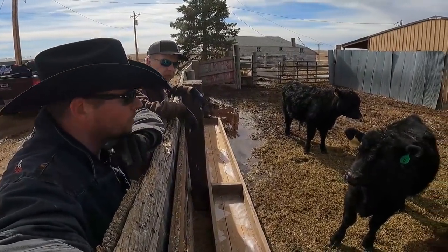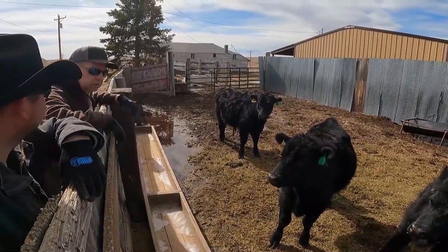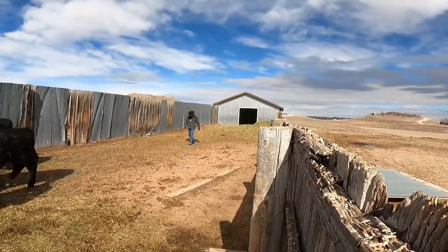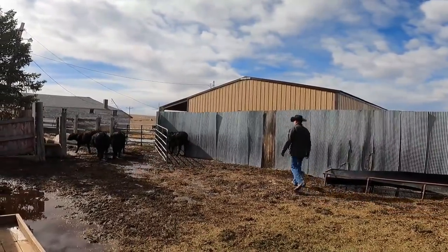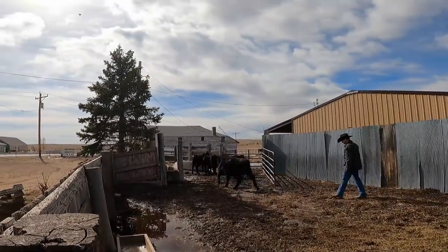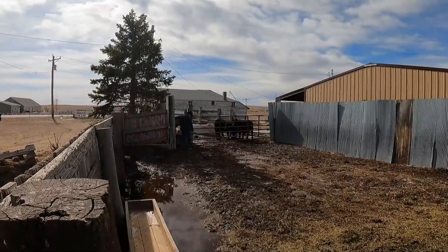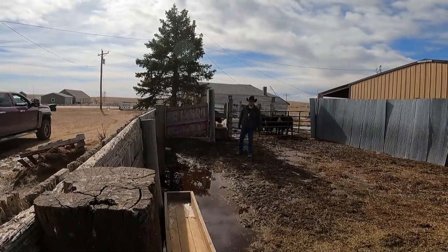But just like we did across the road, first thing we have to do is get rid of these kids. So I'm gonna open up that gate. We're gonna push them down there into that holding area, if that works for you. Works for me. Okay. Since we got those guys out of the way, now we can get our panels out and get them set, see where we line up.